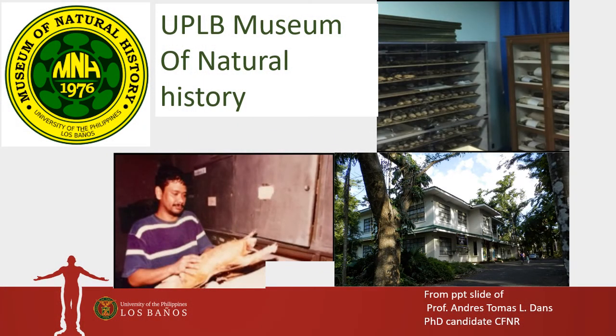Shown here is Professor Danny Rabor during his younger years holding a study skin. Then on the lower right is the UPLB Museum of Natural History building, which I hope you have visited, if not, maybe after the pandemic. And then above, which I have shown earlier, are the study skins of the Rabor collection housed at the second floor, Wing A of the Institute of Biological Sciences building.